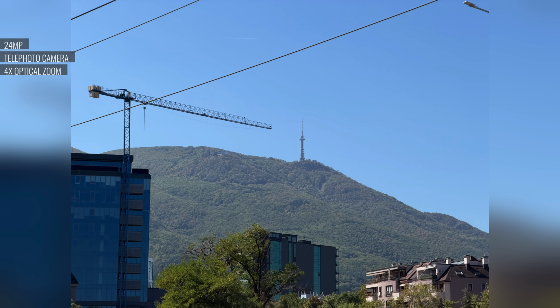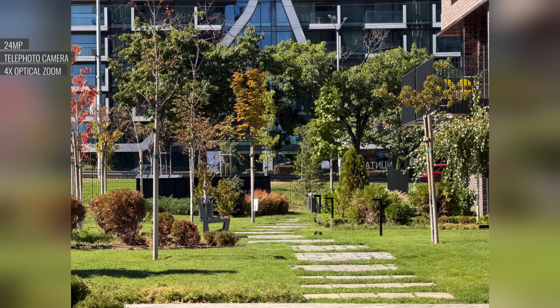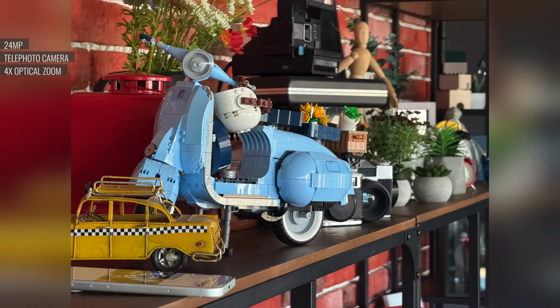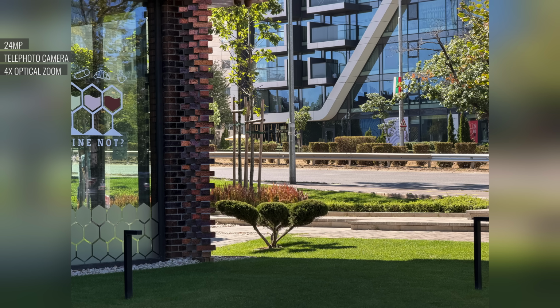Its 4x zoomed shots are good, but not amazing. While there is plenty of detail, it also has a bit of an artificial rendition. Also, these shots could stand to be a bit sharper. Still, we're happy with the dynamic range and the colors here. Shooting people at 4x, you get more or less the same color and dynamic range treatment as on the main camera, as well as the smoothing of facial detail.